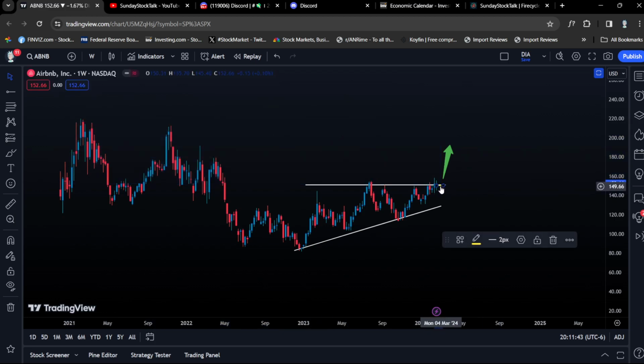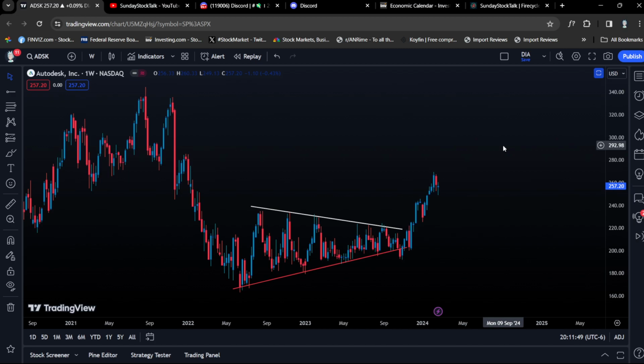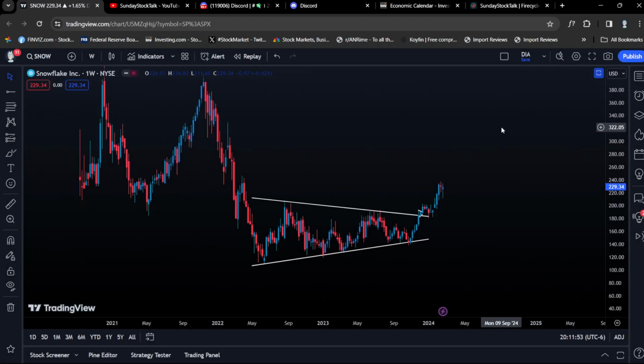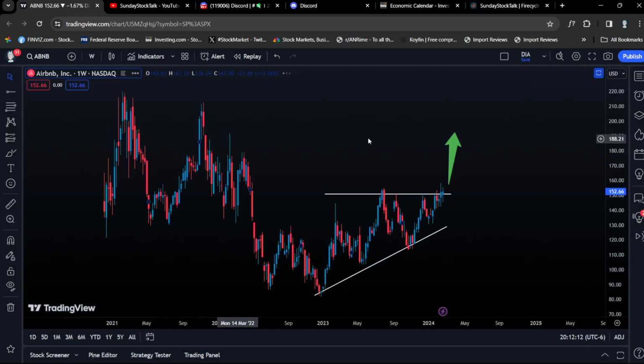Now, very similar play to our previous plays on Autodesk. So we had Autodesk, and we had, let me think, Snow. Both of these two were shares plays. You guys can go back to my YouTube videos, search Snow Stock, Fire Cycle 1-4, or now it's Sunday Stock Talk. But very similar plays. As you guys know, I like to compare it with my previous plays. So Autodesk and Snow are very similar to the play on Airbnb.